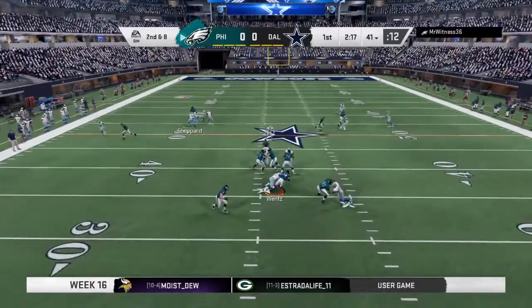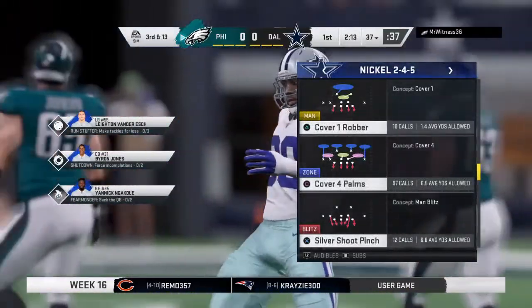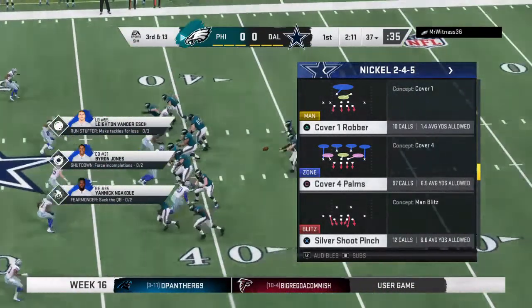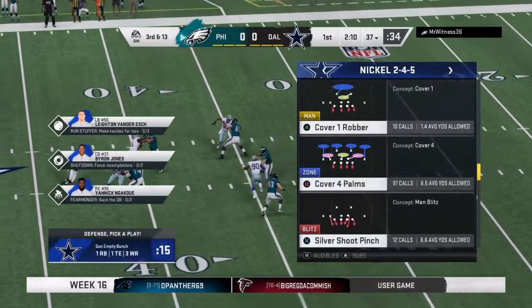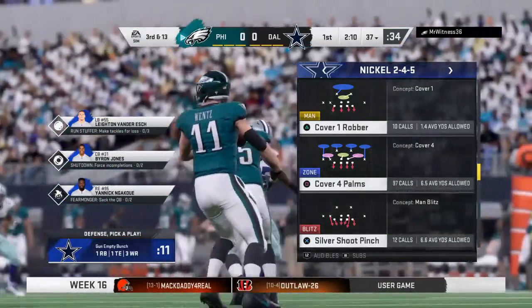Go. Wentz now to throw. Nowhere to escape, and he goes down. The tank, DeMarcus Lawrence with a sack. And that sack certainly just strengthening his candidacy for Defensive Player of the Year. You think he's got that one in the bag yet?